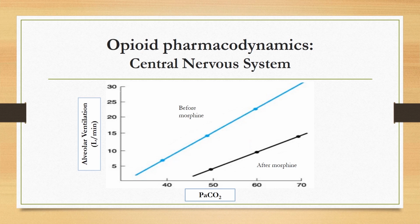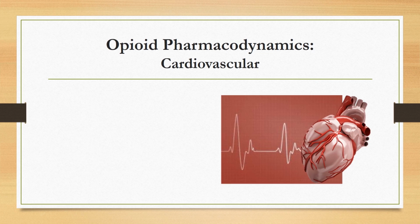Basically, the patient's apneic threshold, or the grade of PaCO2 at which the patient remains apneic, rises, and hypoxic drive is decreased. Opioids' effects on the cardiovascular system are much less pronounced than many of the other drugs used in the operating room and PACU. Bradycardia is a usual result of opioid administration in healthy patients.